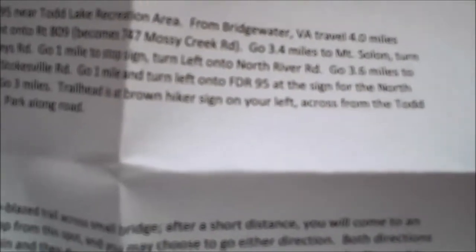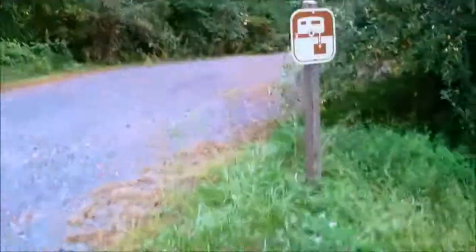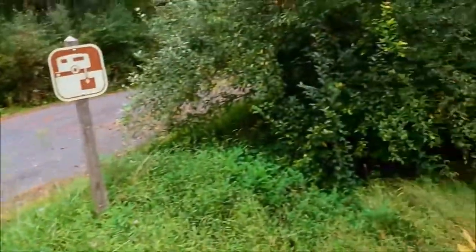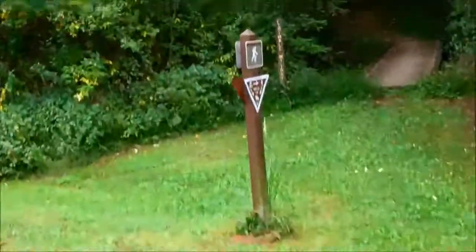Let's see. Trailhead is a brown sign on your left across from Todd Lake Trailer Dump Station. Park along the road. So this here is the Todd Lake Dump Station. Again, no parking up there where I'm parked. So that's wonderful. My guess would be that you could park here though, because you would go in the trailer station here, and then you could park along here. I completely missed this this morning, which means we may have to do this next week.